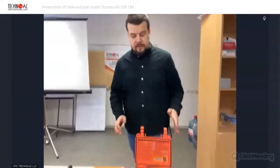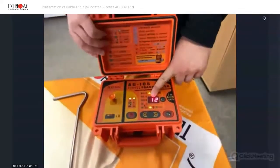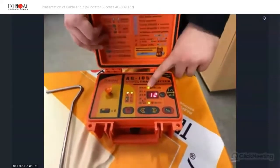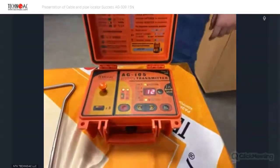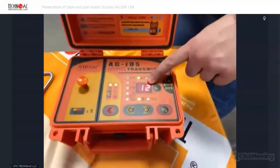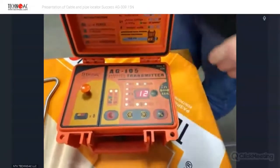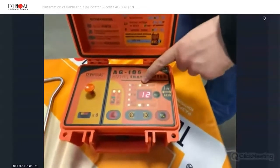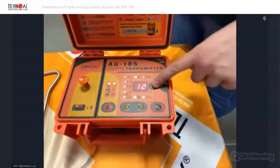What else do we have here? We have a 2-segment digital display, and a blinking LED indicating the currently displayed value. Now we have the number 12 and the battery indication blinking here, and it means that the battery voltage is 12 volts. You can see battery and volts here.